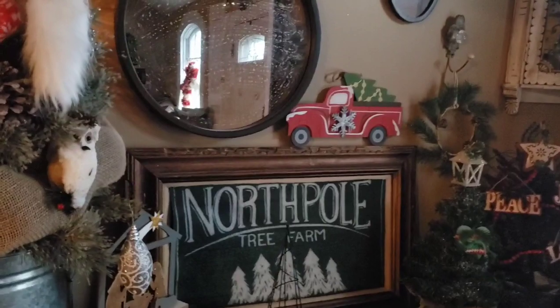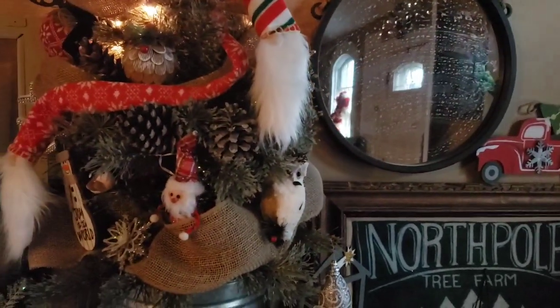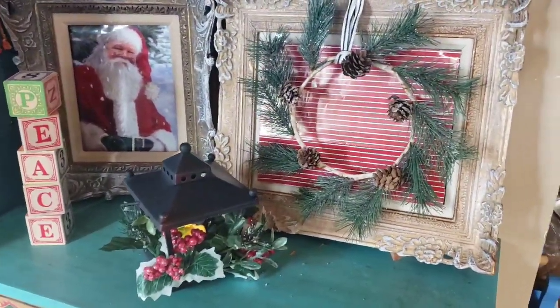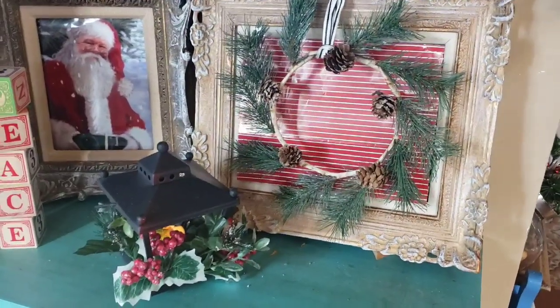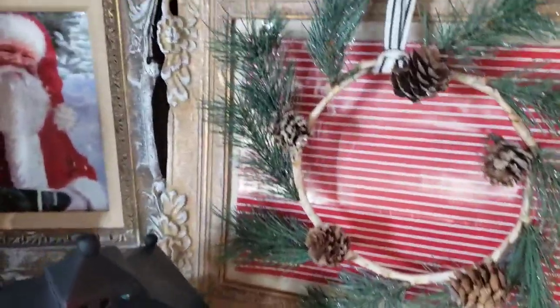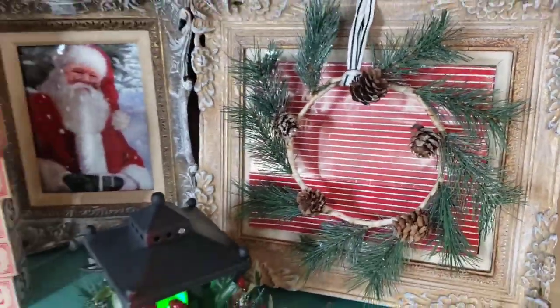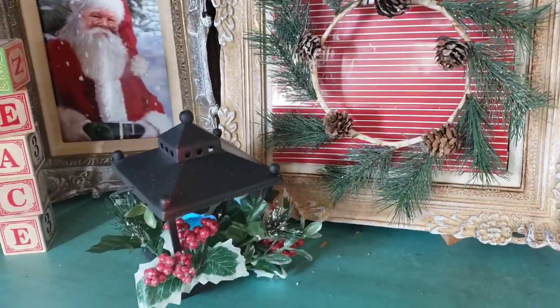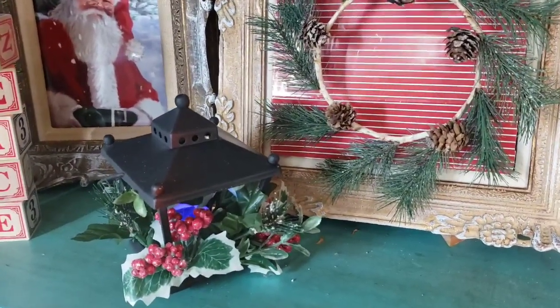And yeah, my son decorated the love, peace, and joy little tree and the other Dollar Tree tree. And these two frames, I just made a little decoration out of a bag that I bought that had lining. The red and white stripe was the lining of the inside of a Santa bag. And I just upcycled this old lantern out of my backyard.